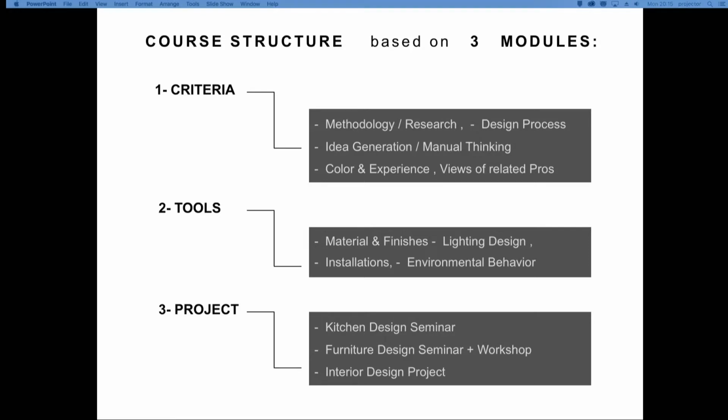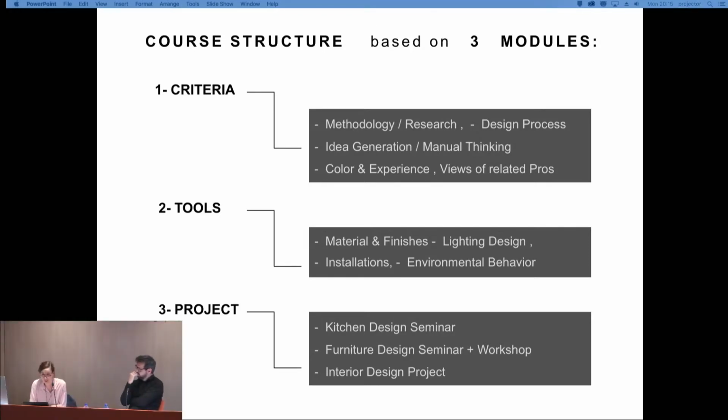Here you will have kitchen design and furniture design, where short practical exercises are offered with workshops, and you will have a furniture workshop where you will learn production systems by building a prototype. And not a one-to-one, maybe, it depends on what the teacher chooses, but at least you will have hands-on experience. So in the same module, we have the interior design project, which is actually the core of the curriculum. In this interior design project, you will apply all the gained knowledge that you got in the previous subjects.